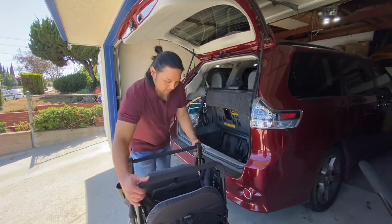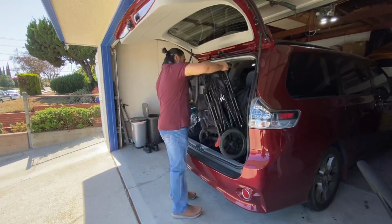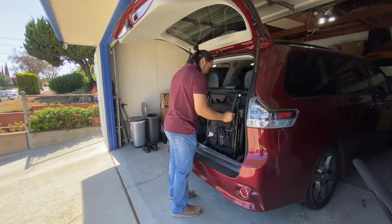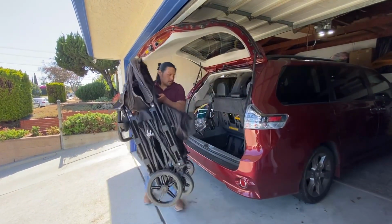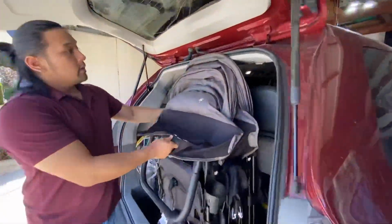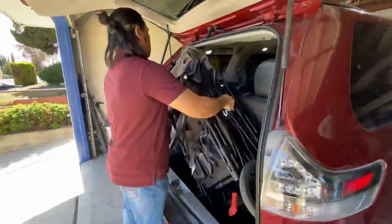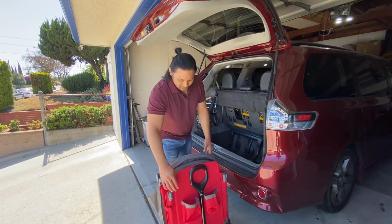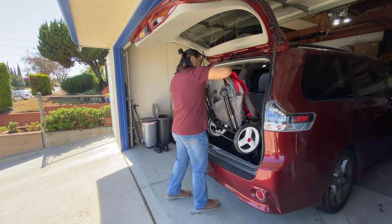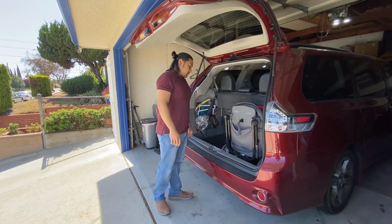Here are the wagons and how they fit into the trunk of our Toyota Sienna with the third row up. The Larktale fits nicely on one side of the trunk without the canopies on. With the canopies, it's very tall, so it's an awkward fit to keep the canopies on when storing in the trunk. The Radio Flyer is so slim and lightweight, it definitely fits with or without the canopies.